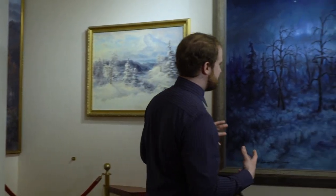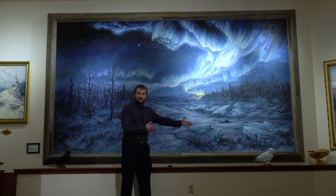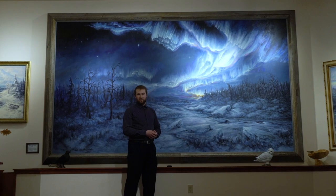There are times where the aurora borealis appears overhead and the glow lights up the snow, and you can feel the dancing curtains of light above you as these lights fill the sky. And so the centerpiece of the entire collection is this, the 14-foot wide by 7-foot tall Spirit of the North.